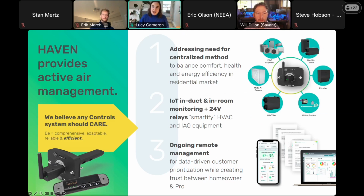So the pros can really make use of the data that we can provide through what we're calling the Haven Pro portal, allowing them to back up and optimize the services and equipment recommendations that they're providing their homeowners. So we're kind of creating between homeowners and pros this shared language that we can start to build trust on going forward. So we can go to the next slide.